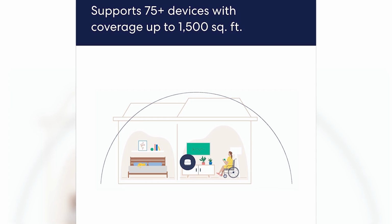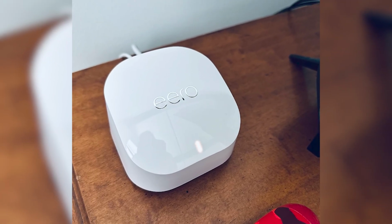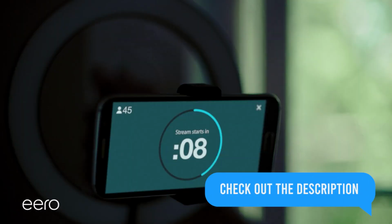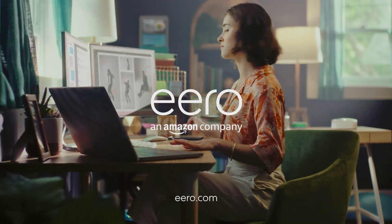It's a primary router connecting to your modem. Get speedy Wi-Fi 6 dual-band connectivity with 2 auto-sensing gigabit Ethernet ports. Elevate your home network with eero 6 Plus. Just plug it in, follow the app's lead, and you are all set.